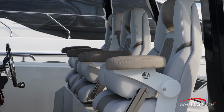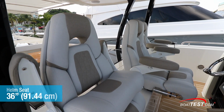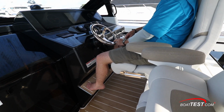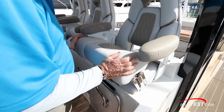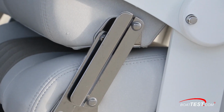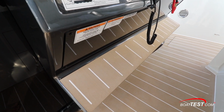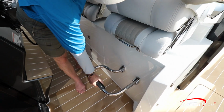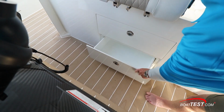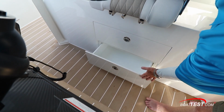Seating at the helm is 3 across and 36 inches off the deck, so you're sitting high in the saddle. All include high backs, flip armrests, and flip bolsters mounted to heavy-duty hardware. A footrest is just ahead, but a little low for my short legs. The port side observer gets a flip footrest, and storage drawers are in the center.